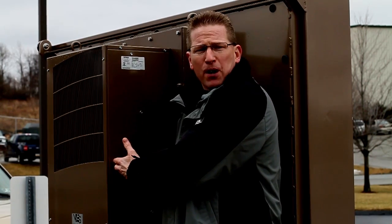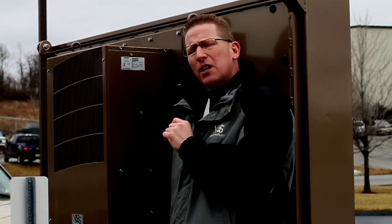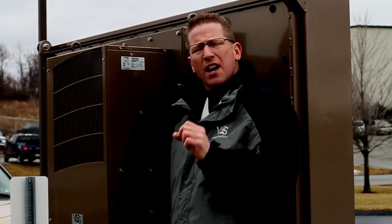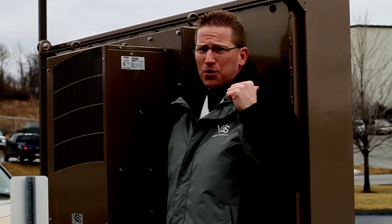And here we are with our compressor-based air conditioning unit, which helps provide a closed-loop, fully environmental seal to our enclosure. This ensures that none of the outside air is getting inside to your enclosure.